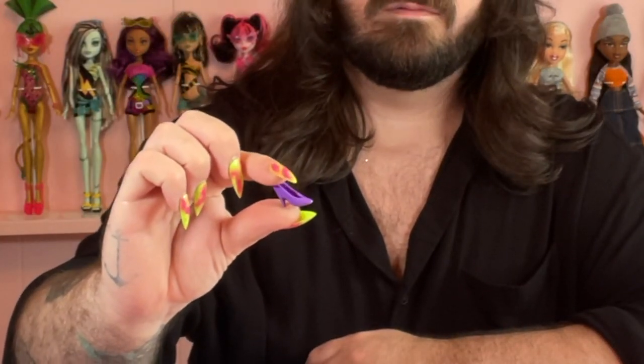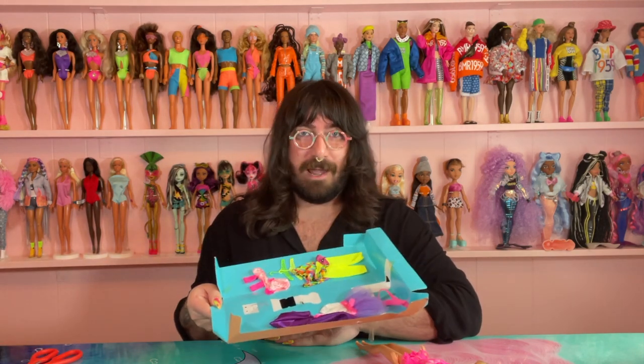Okay, let's get all of this stuff out. Got a little purple brush, little purple heels, these little pink sneaks. Very cute. So she also has a little pink visor. She got a little frisbee too. Okay, I'm gonna get the other garments out real quick.